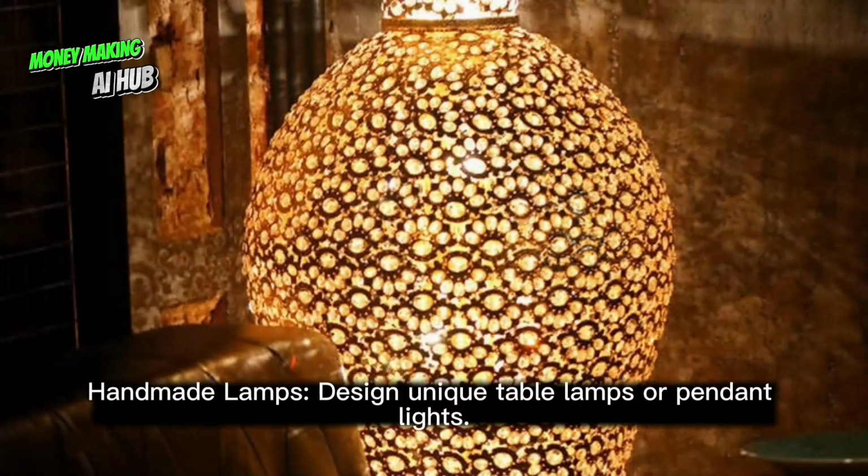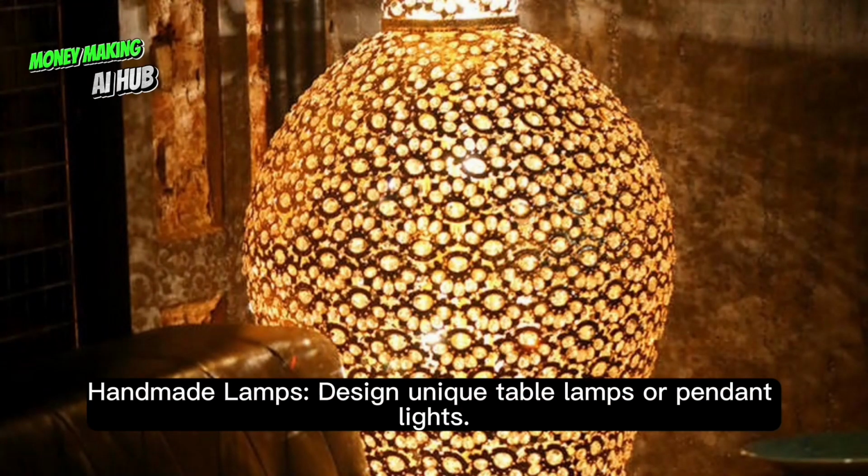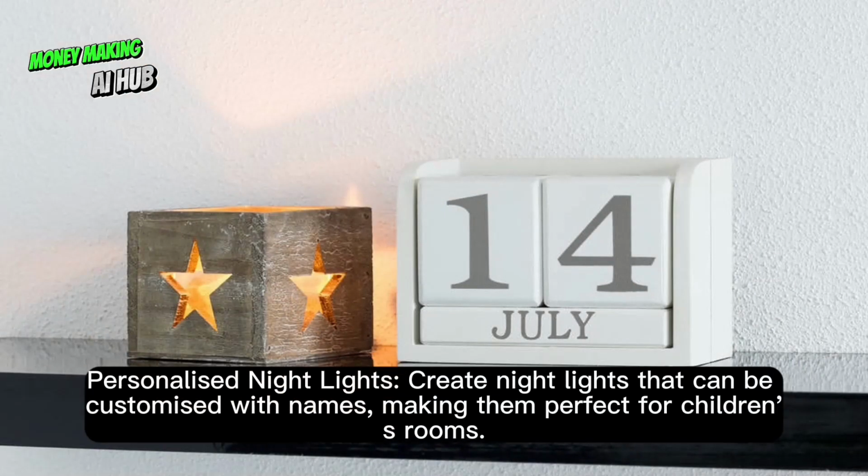Lighting. Handmade lamps. Design unique table lamps or pendant lights. Personalized night lights. Create night lights that can be customized with names, making them perfect for children's rooms.